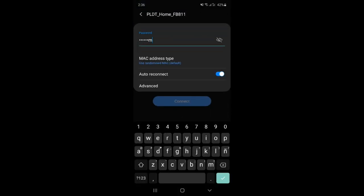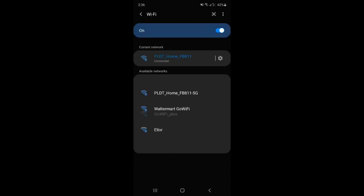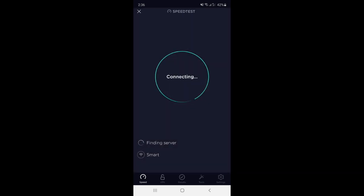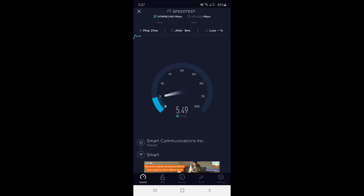So what I also did is to compare the 5G and the 2G connections of the Wi-Fi. So the 2G is quite slower, of course, as expected, but it's still at par with the old prepaid Wi-Fi. So the 5G really makes the difference as well.